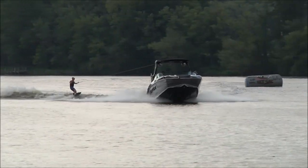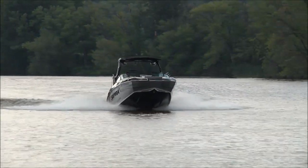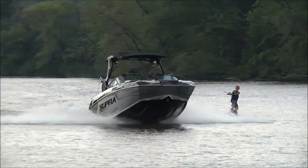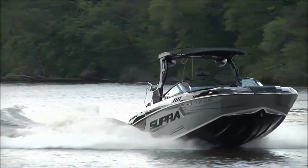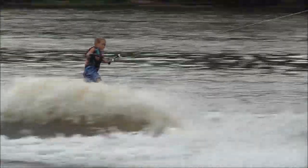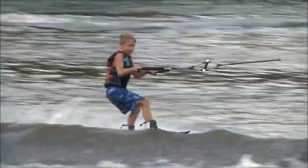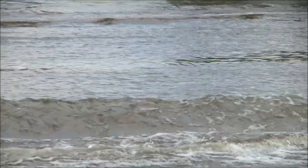Now he's coming in again on his toes pretty hard, and he just crossed the wake. Did not get any air on that one, but it's impressive for board control and for the younger kids just to show that they're having fun and riding in a tournament. Now he's waving again to the crowd. Good job, Gordon. He's cutting out hard on his toes and coming back in again for a nice heel side. Little bit of air on that one.